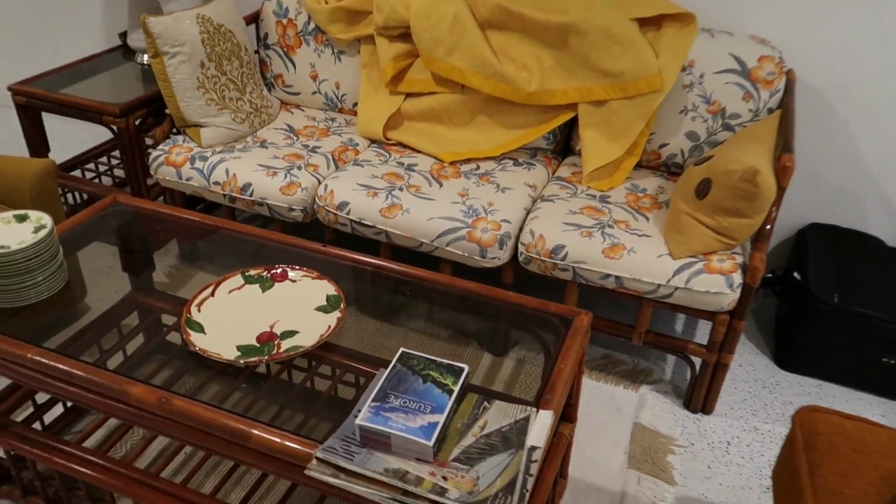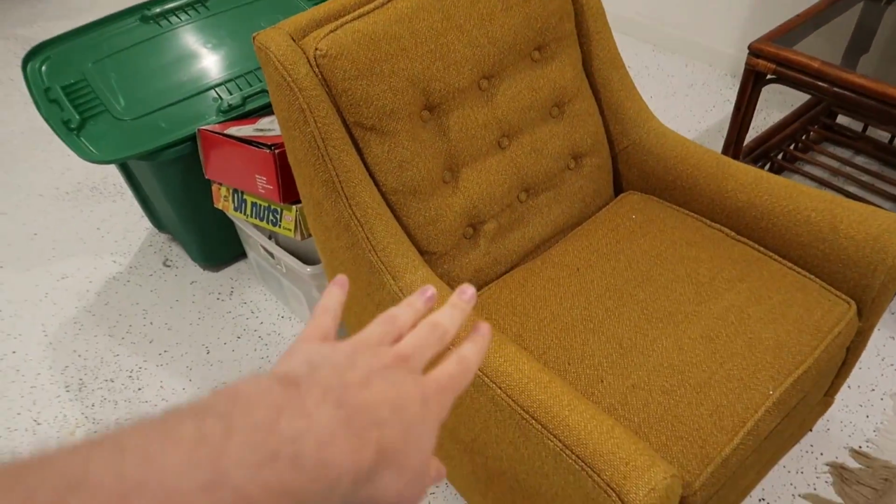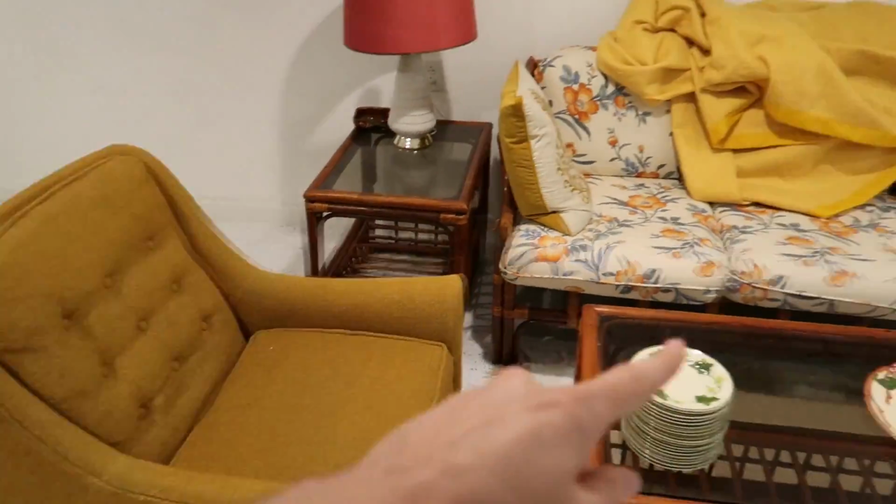But this is our little sitting area that we don't really sit in. And I love that chair. It's so cool and retro. That's my chair when I sit.